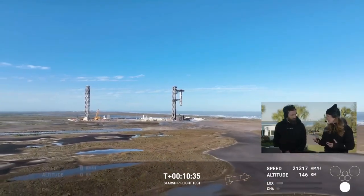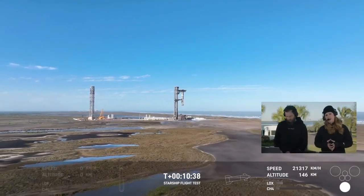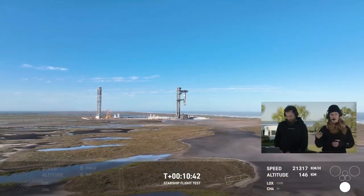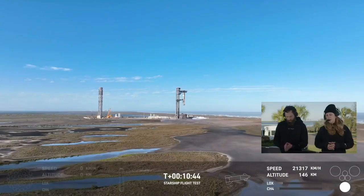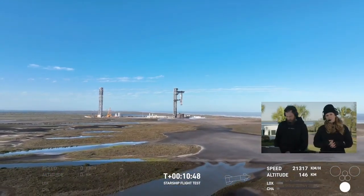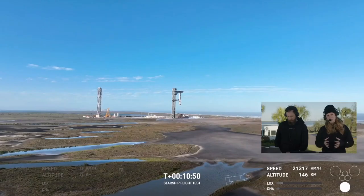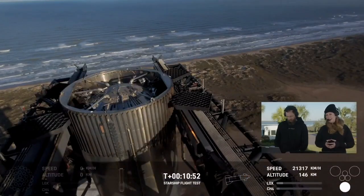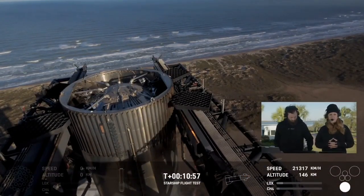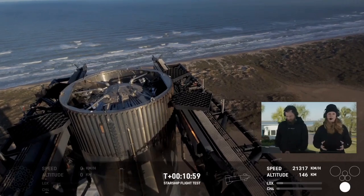As Dan said, we are standing by for an update on the ship that had ignited its engines and started making its way up to space. So standing by for more info on that. But wow, what an experience to see that take off and for that booster to come back. You can see it there up close on your screen to the place that it launched from.